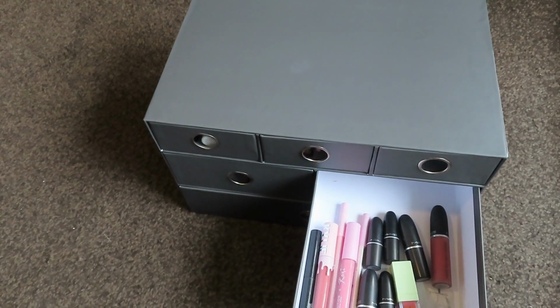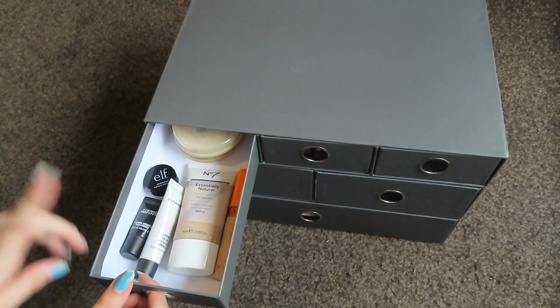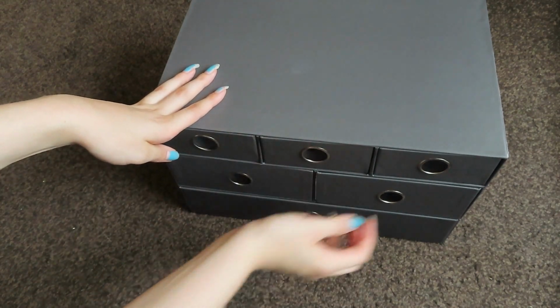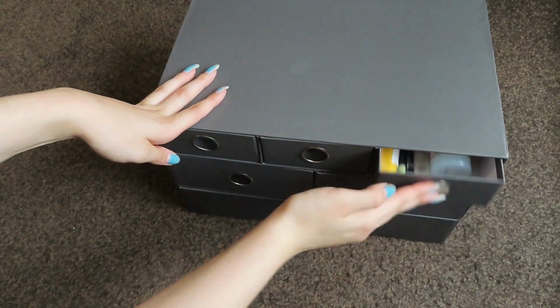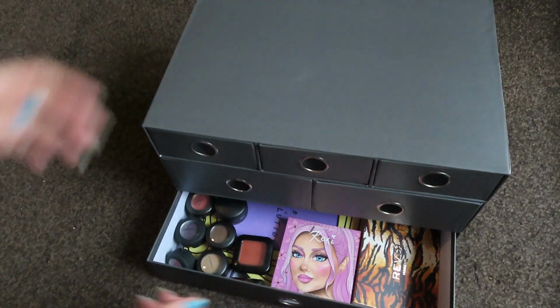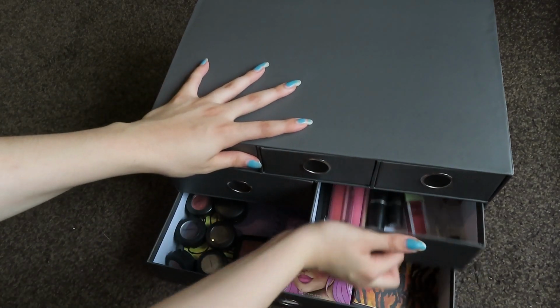Because it almost filled the drawer, I guess. I don't know what to do. There's so much storage left, and I have nothing else to put in here. Okay, let's go over it. So I've got primers and stuff in here. That seems to fit nicely in there. Is there anything else I could take out of here, maybe? I could maybe separate the loose eyeshadows from the palettes. I don't know. Do I do that instead?